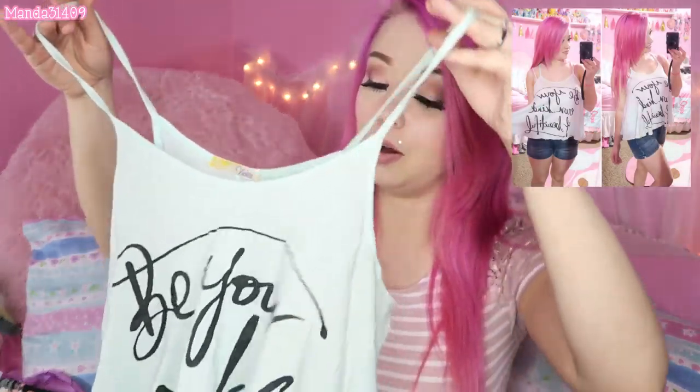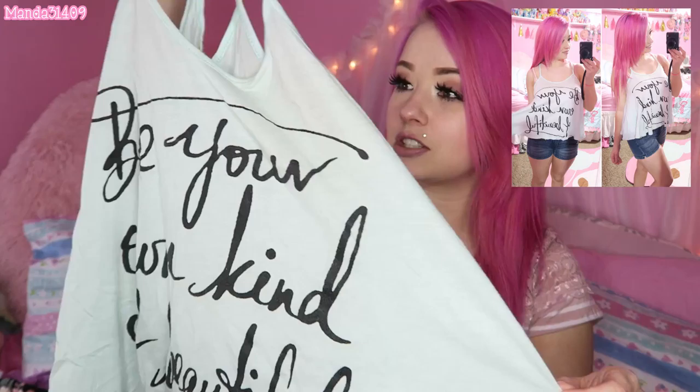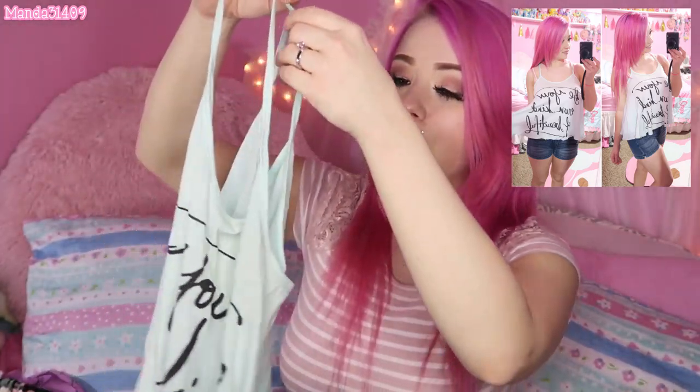Okay, then lastly, we have three tank tops. Two of them are crop tops. This one right here, I got ages ago at a store called Gen X, and I think it may have even been in a haul video once or twice. I don't even know. But it says, be your own kind of beautiful, and it's super flowy, just a light robin's egg blue color.